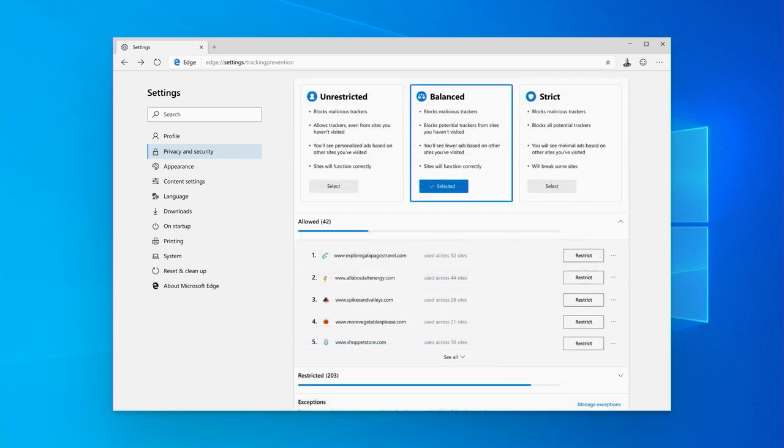When a user wants to find out more, in this case I'm in balanced, and I want to see what the different trackers are that are allowed or have been allowed, and what sites are using them. We're actually going to provide that level of detail as well.